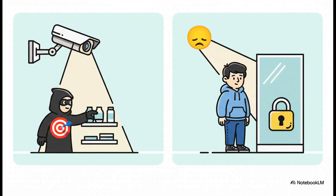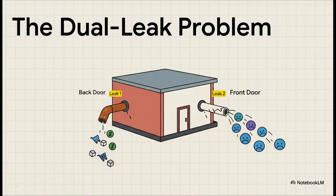This slide just says it all, doesn't it? Your security measures are aimed at the thieves. But who ends up paying the real price? Your best customers. The honest ones. They're the people stuck waiting for an employee to unlock a case or just dealing with a frustrating, high-friction shopping experience. And this creates what we call the dual leak problem.